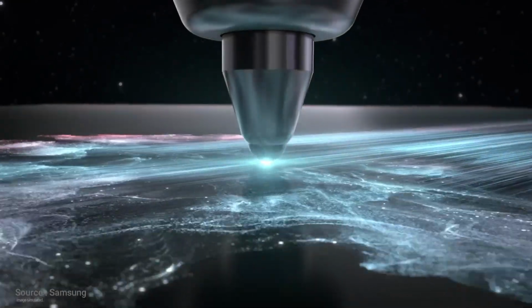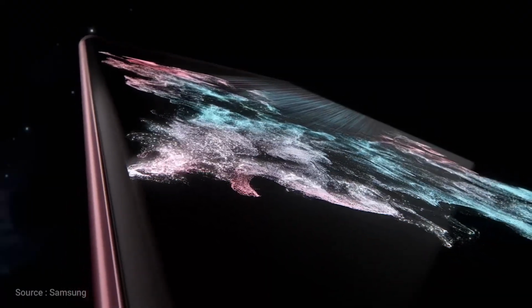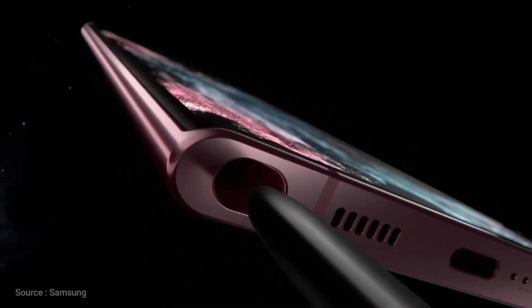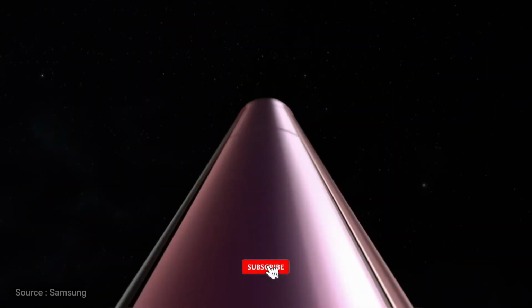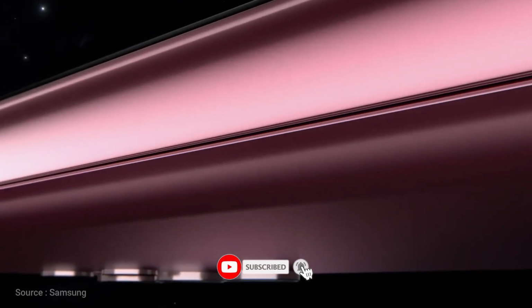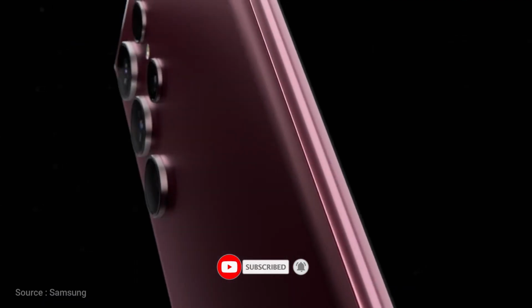Based on leaks, a Samsung Unpacked event is planned for early February 2023, which suggests that the phone's release date is scheduled for mid-February, which is unsurprising as the previous Galaxy S22 series was also released in the month of February.